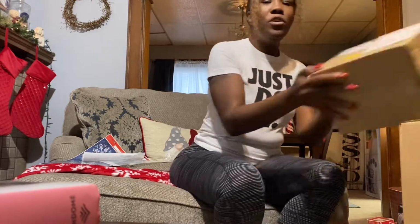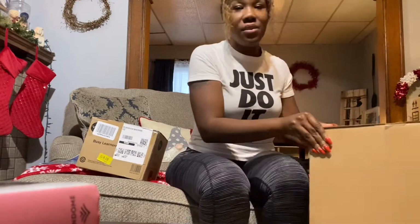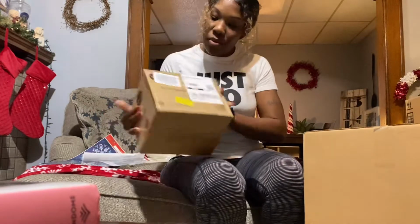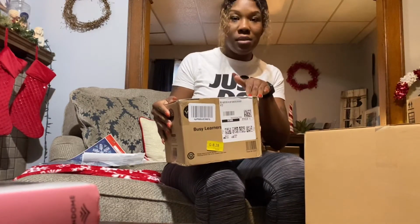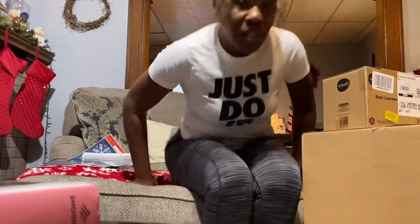I had to find somewhere to sit, y'all, because I don't have my stand. So if y'all don't see my face, hopefully you can still see the boxes. I already hear something rattling over here. We're gonna start with this one. I hope this is not the actual box like the last gift was. Hold on, y'all, let me get something to use because I don't want to break my nails.